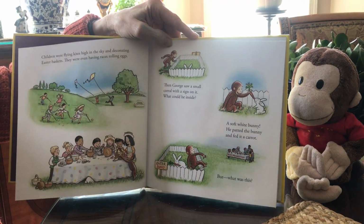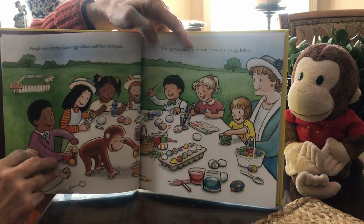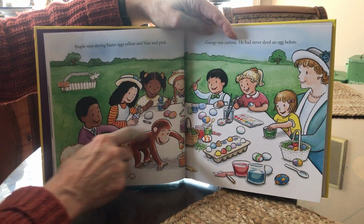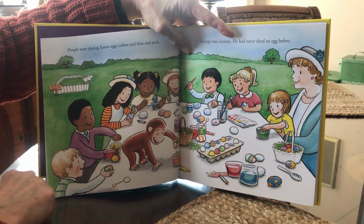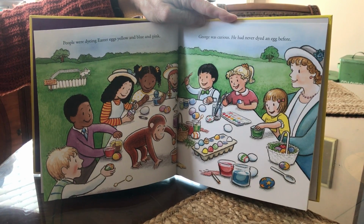George gets distracted very easily. He sees people having fun and he wants to go look. People were dyeing Easter eggs yellow and blue and pink. I don't see a pink one though. George was curious. He had never dyed an egg before.